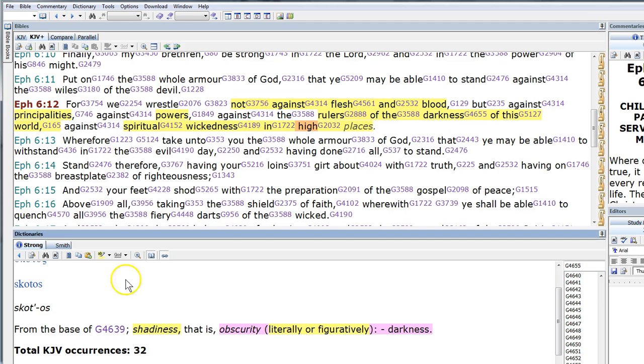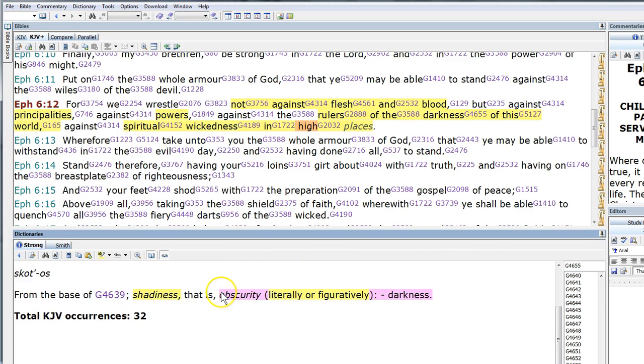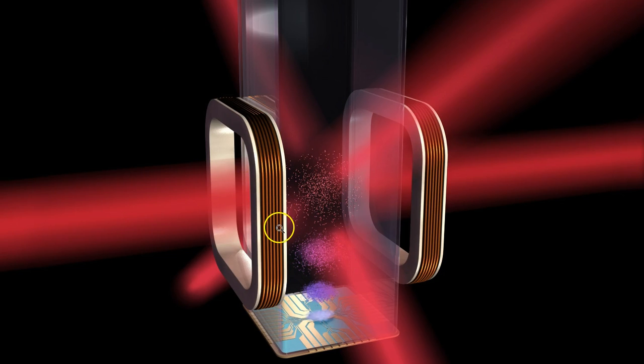But never forget that we do not fight flesh and blood. What we're dealing with are the rulers of the darkness. The darkness. What is darkness? It's shady. They're shady. They're obscure. And that is literal or figurative. You have to remember that. Darkness. And it applies just the same as flipping things upside down. It could be literal as well as figurative.